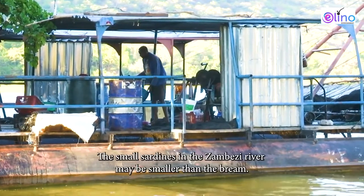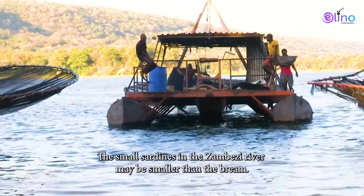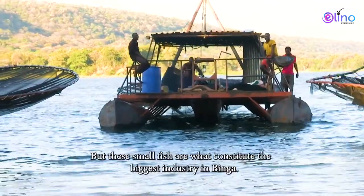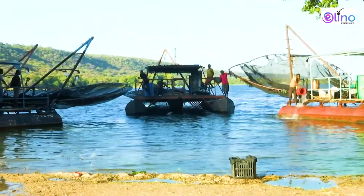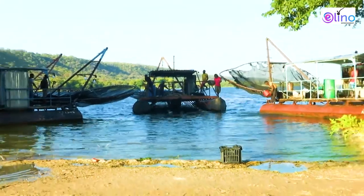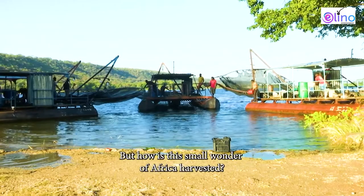The small sardines in the Zambezi River may be smaller than the bream, but these small fish are what constitute the biggest industry in Binga. But how is this small wonder of Africa harvested?